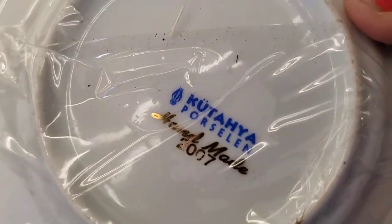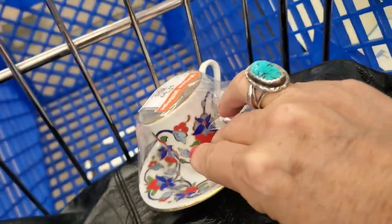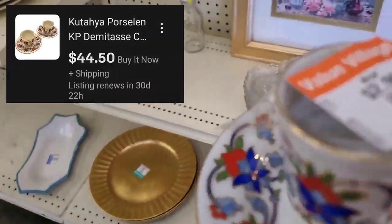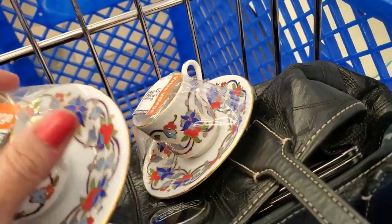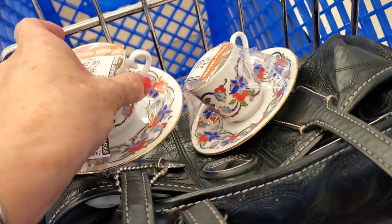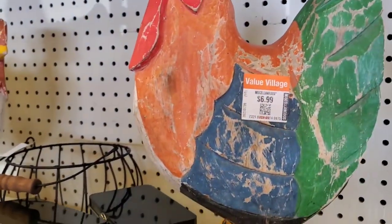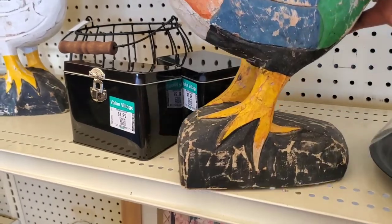I found these beautiful vintage hand-painted little mugs and saucers. I put them up for $44.50. We'll see what happens with those. They are so pretty with the cobalt blue and red and gold. Just beautiful. And it looks like somebody donated their whole wooden chicken collection.